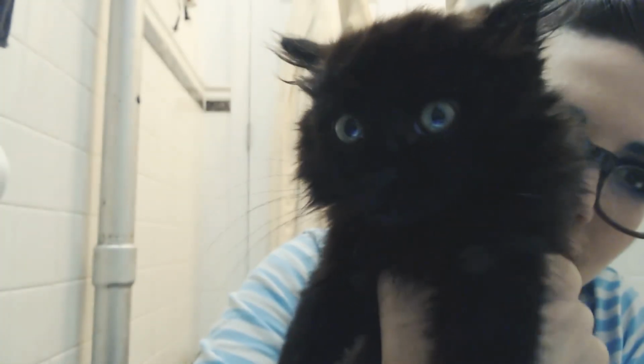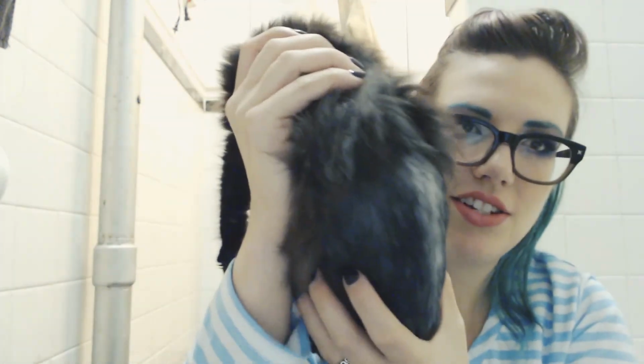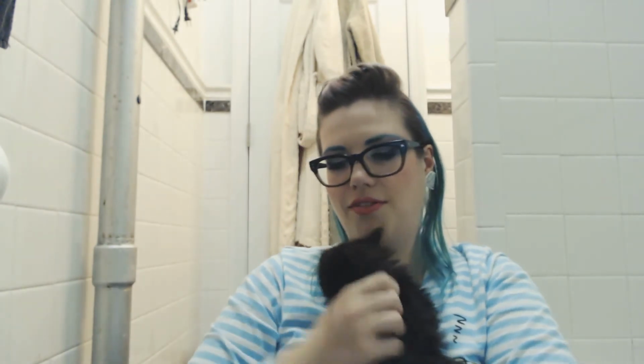Floofy Amethyst. Here's Amethyst. Can you look into the camera? There we go. Hi. So this is Floofer Amethyst. As I said, she's been shaved in the back because she had a little bit of surgery.